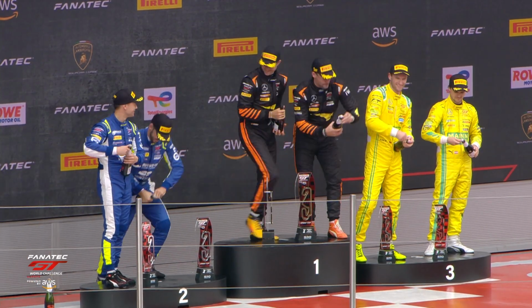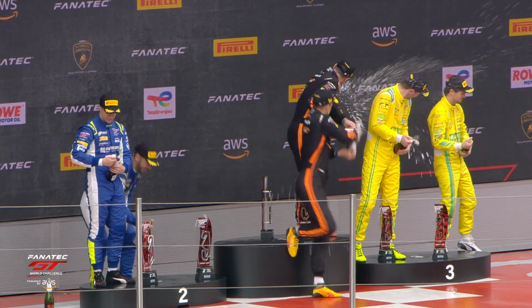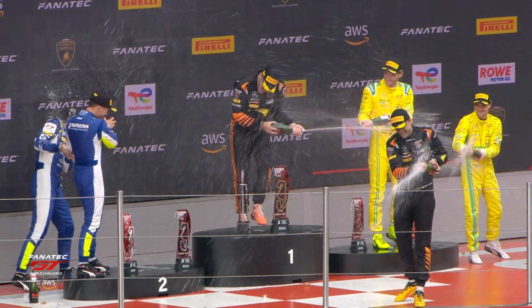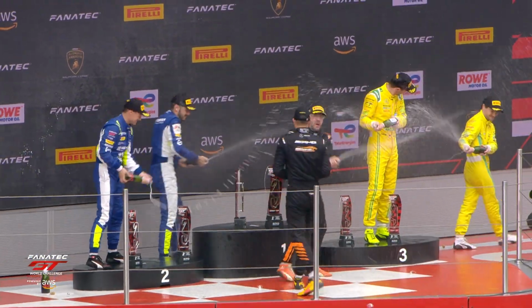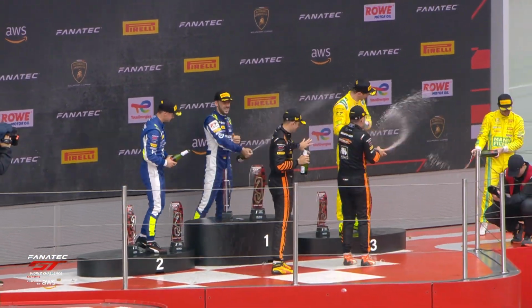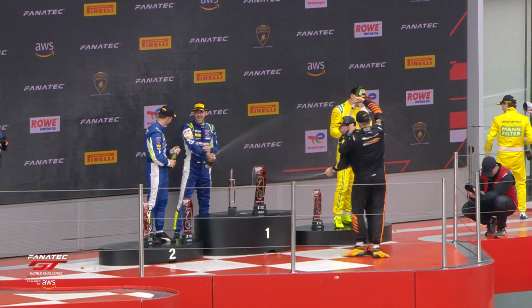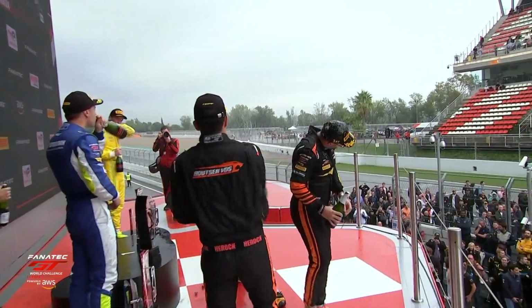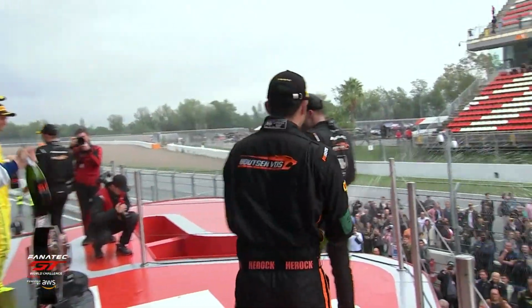Team representative thought about getting in on the act and then thought better of it. Champagne spray, Jules Gounon attacks Maro Engel. They've been teammates, they've been rivals, but they're all part of that Mercedes AMG family. Sven Muller and Patrick Niederhauser for the Rutronic Racing team. Yet again, shame that the Porsche was oh so close to a win.